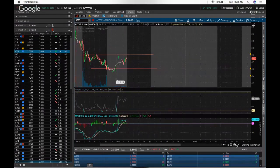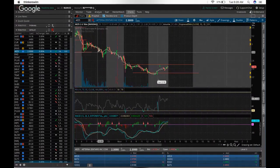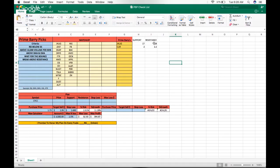When it breaks above 250, then the next resistance based on its previous support is around 280. There's obviously going to be resistance along the way, maybe every 10 cents, so 260, 270, 280, like how it usually does. But 280 was the next big one.